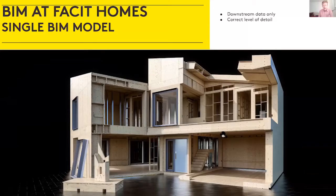So first of all, this is what we call our facet chassis. This is our kind of main structural framing system. It's like a big wooden Lego. And we design it and deliver it, which is our primary structural system. We do all of that in Revit, and there's no requirement for downstream or upstream data checking. All of the action happens in Revit with the correct level of detail. And then all that information flows directly downstream through to our production process.